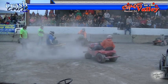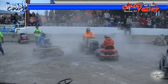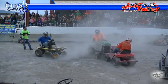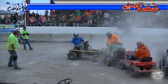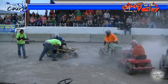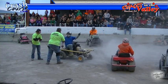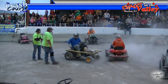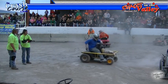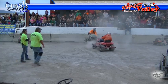Are we down to 2? Looks like we might be down to 2. The 212 limping in as he gets attention from both competitors now. BJ Silvius in the number 3, unidentified pilot on the 212 John Deere, and possibly a fuel leak. He's all done. On that yellow entry with no hood, no seat, fuel leak. So now we're down to 2.